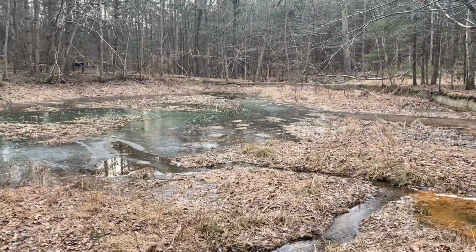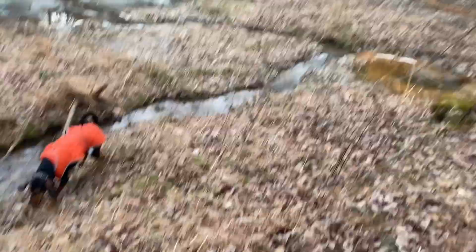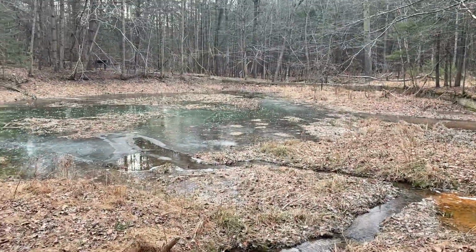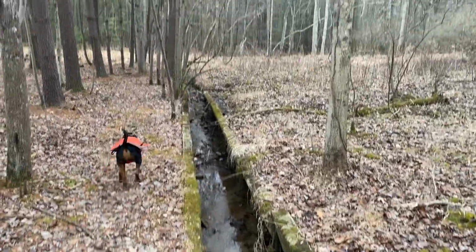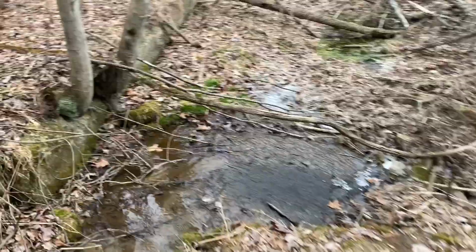So here's that reservoir that they dammed up. They did divert the water a bit, but I don't know if this was a ladder to get in it when it was a pool or not. But here's the concrete channel where they diverted the water. Pretty cool. That runs right from the creek and then it would drain right down off this concrete slab, creating this reservoir.